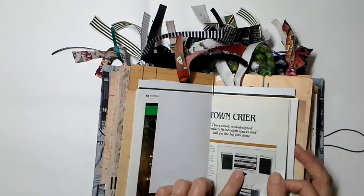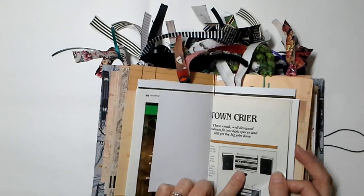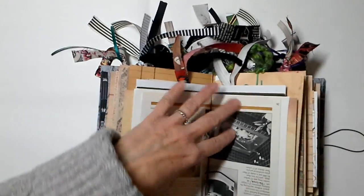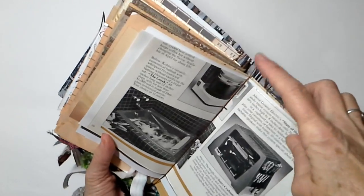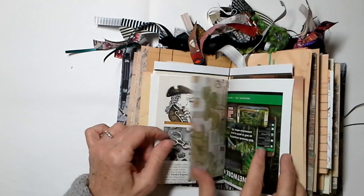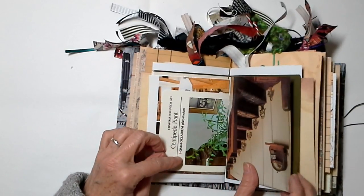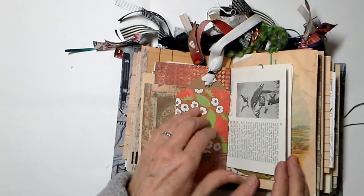I love this, y'all. If you're looking for updates, this is from the 1983 Country Living magazine. This is like a compact stereo system, kind of a hot tub. Look at this. It's a percolator, y'all. It's a Mr. Coffee. I mean, these were cutting edge things. These were very cutting edge in 1983. It's really neat. It's called the Town Crier. That's the section. This is a centipede plant. I remember when I had one of these. I think my mother-in-law had one as well. Just a little bit about home.